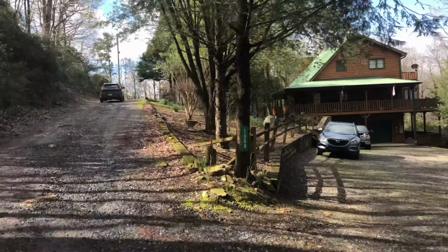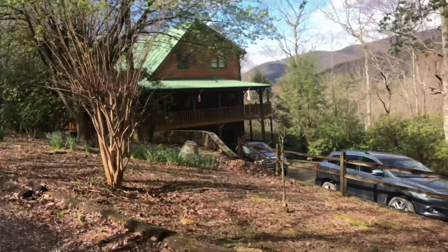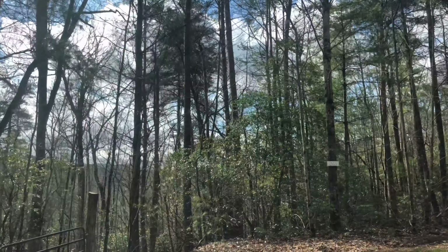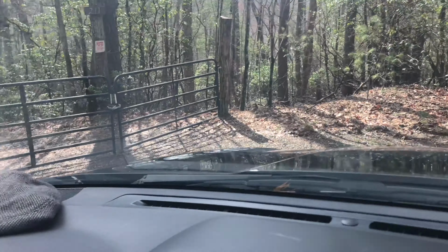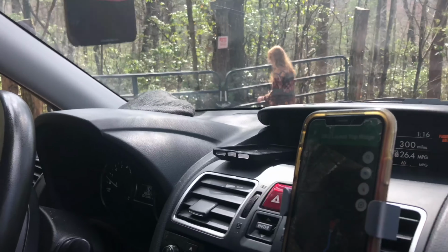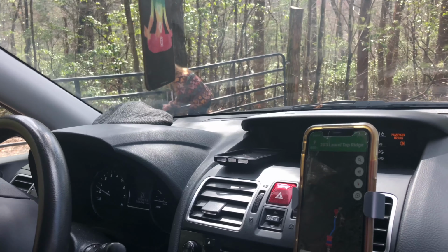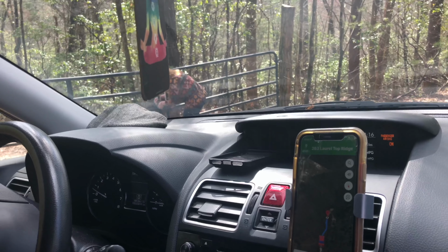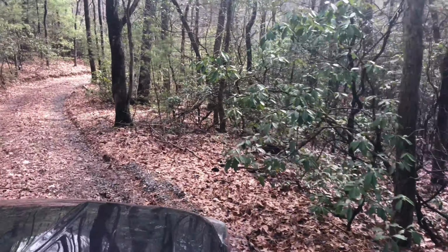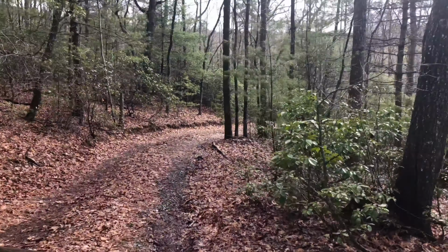And this is still on the drive to the property. This is not on the property yet. See one of the neighbors there. That's one. Look at that view. So they got a good view, but wait till you see. They got some real pretty homes in the area. A lot of them are Airbnb. So here's the gate to the property. Yeah, we have a nice drive down.